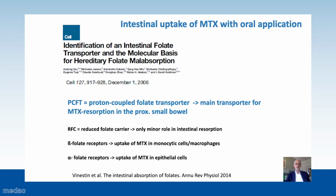So why is this so with oral methotrexate? When you look into the literature, you find that the mechanisms of oral uptake of methotrexate were not discovered a long time ago. It was just in 2006 when a Cell paper identified the intestinal folate transporter and the molecular basis of this uptake. The receptor is called proton-coupled folate transporter, which is the main transporter for folate and methotrexate resorption in the proximal small bowel.